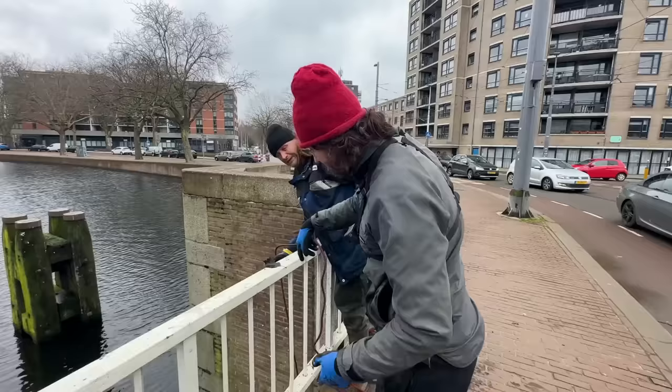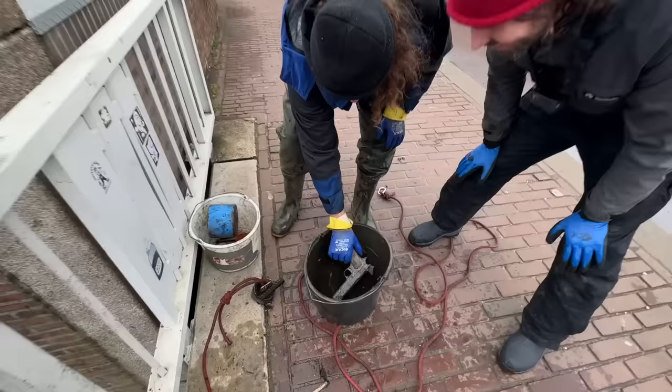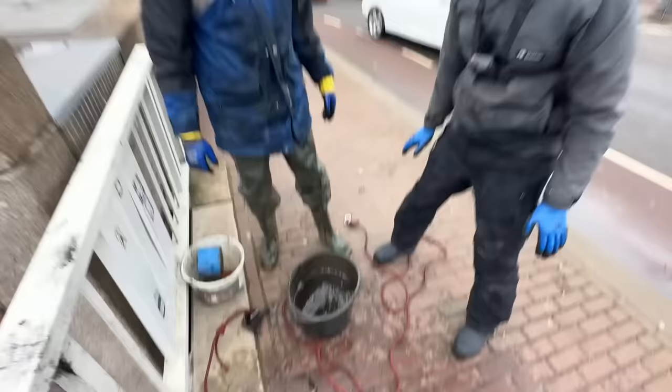Wim's just getting a bucket full of water here. Fresh canal water. Water, yeah. There we go. In the bucket he goes. Goodbye. Okay. And I'll call police. We'll call the police in a minute because I think we're probably going to find some more, maybe.